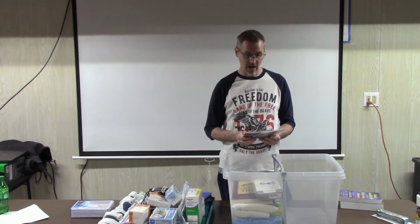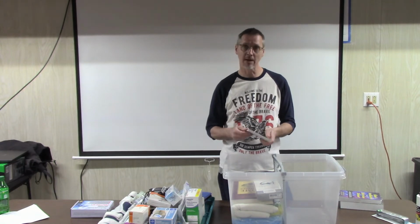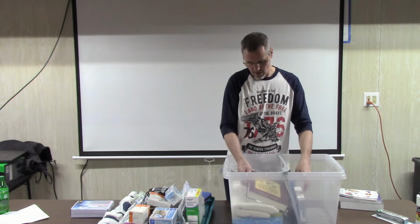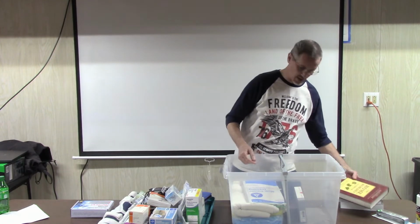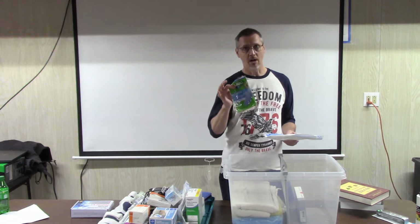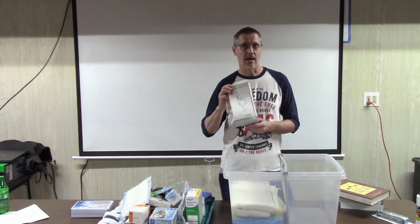They're not full of a lot of information, but here we have emergency preparedness and first aid merit badge books. At least it covers the basics in there. This is a consumer's guide home remedies book. It's got some stuff in there. You want gloves. This is just a huge trauma dressing. Stethoscope.